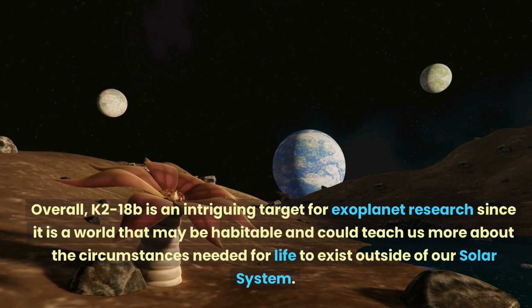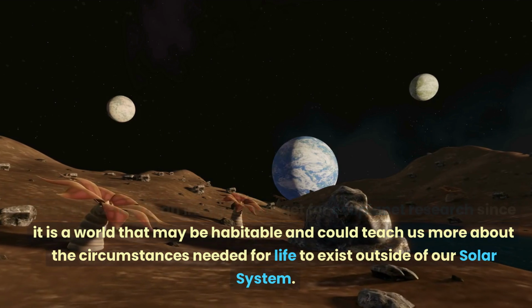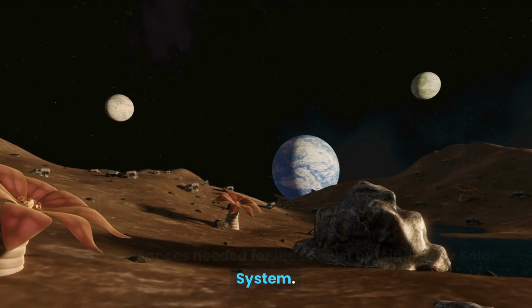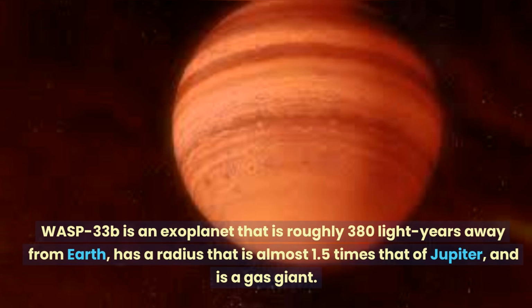GJ1214b is a super-Earth exoplanet with a radius of 2.7 times that of Earth, and it is situated about 40 light-years away from our planet. It has a thick atmosphere that is primarily composed of helium and hydrogen. Scientists believe that because of the planet's dense atmosphere, a deep ocean may exist there. It has a density that is significantly lower than anticipated, indicating that it might contain a sizable amount of water.